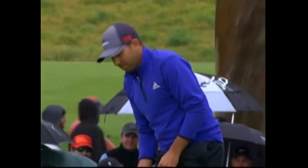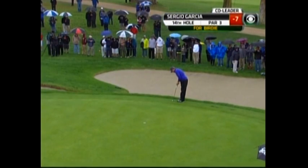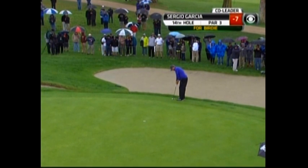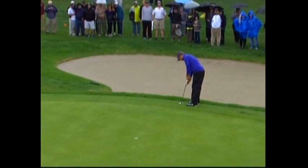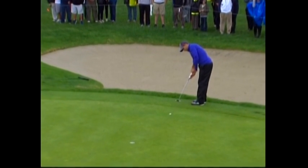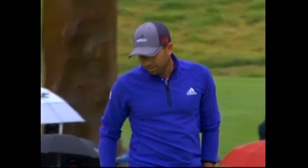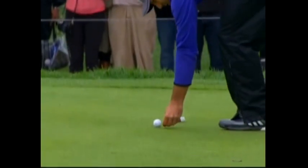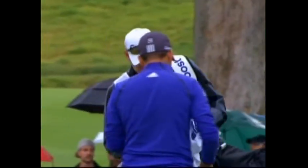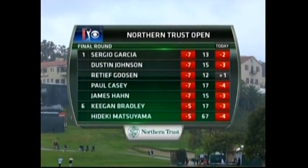Let's go to 14. Well, Sergio said he's been chipping and getting it up and down and feeling Seve-like the last couple of days. Maybe he can do it again. Just peeled straight left off the fringe. That's why you're better off chipping those if you've got a decent lie. I'm sure he'll tap that one in for his 3. So Sergio at 7 under. 5 players at 7 under. Will it be good enough?